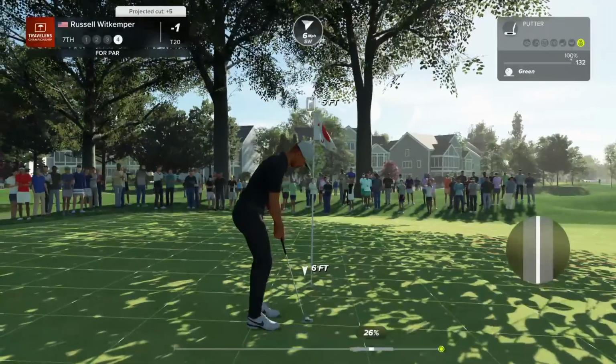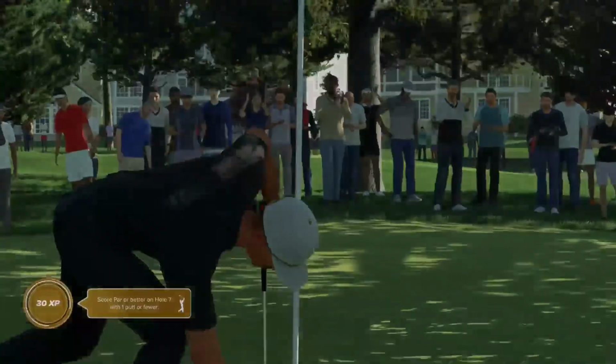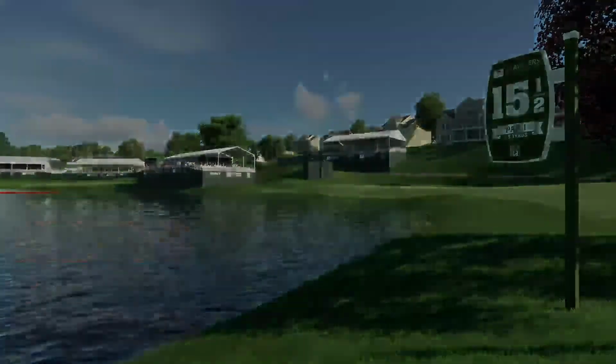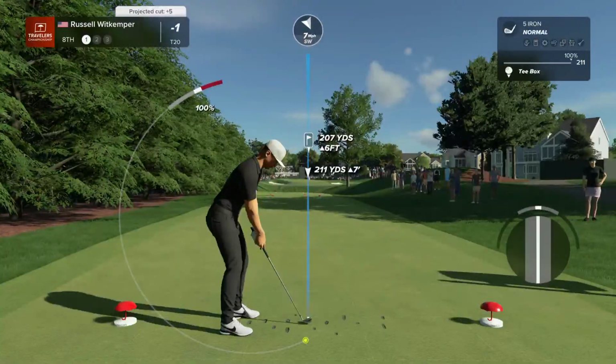Just 4 feet remaining between him and the hole. This is huge for momentum. Got to try and hold this. This for par. Well hold. Our current leader is enjoying a 1-shot lead. Just a couple to play here on the opening 9. Here's the tee shot at the 8th.